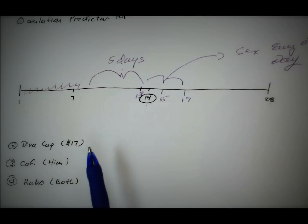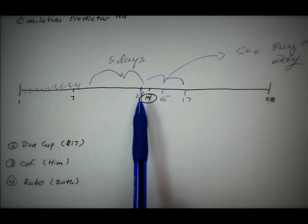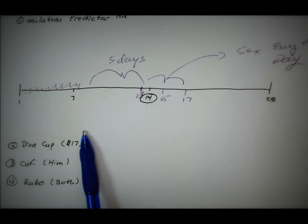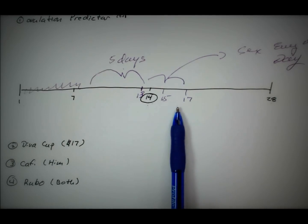So this is a few things, again, to recap. No sex for 5 days prior to the day before ovulation. Then the day before ovulation, the day after, and then 2 days later, you'll have sex using the Diva Cup, caffeine, and Robitussin to increase sperm exposure during this time close to ovulation.